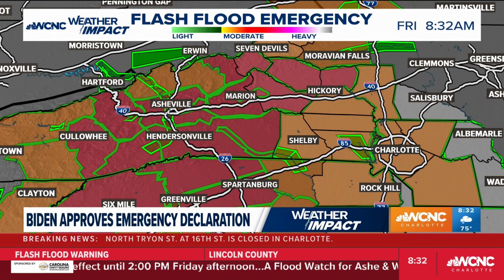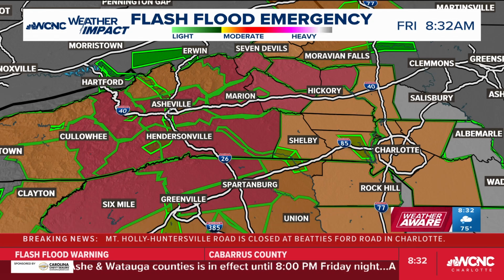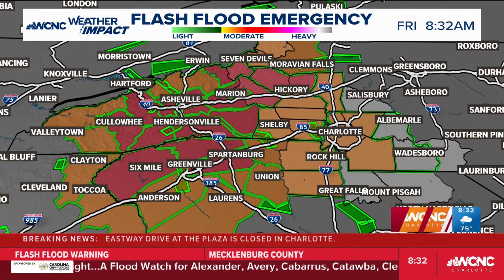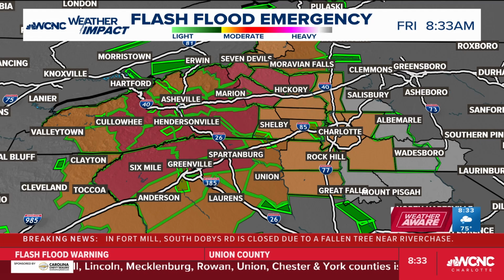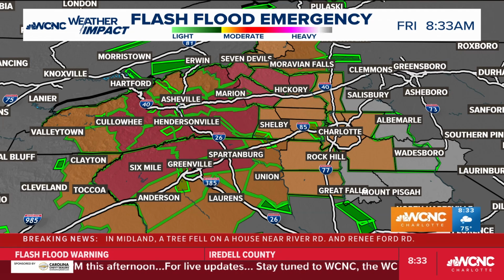The areas in yellow are under what we call considerable flood warnings, meaning there is considerable damage occurring in these areas. So this will become a story even after the rain moves out, because that water has to move downstream. And over the next couple of days, we are going to see that water continue to move through the lakes and the creeks and stream system of the Catawba chain through the Charlotte area.